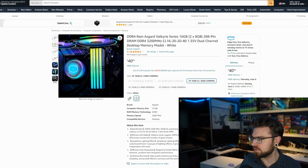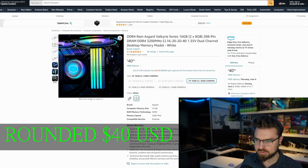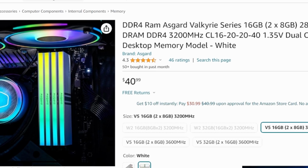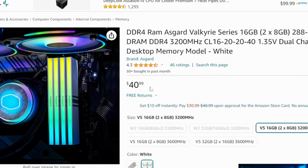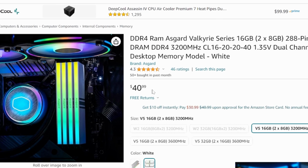So the last part is the memory, and these actually went up a couple of dollars. I noticed I purchased them for $38 about a week ago through my girlfriend's Amazon Prime. So I don't know if she has a different deal. I notice sometimes people like my friend Mel, who has a business, get completely different deals than I get. Currently, not logged in, these are sitting at $40.99, but I paid around 40 bucks shipped. So that will be added into the total cost.